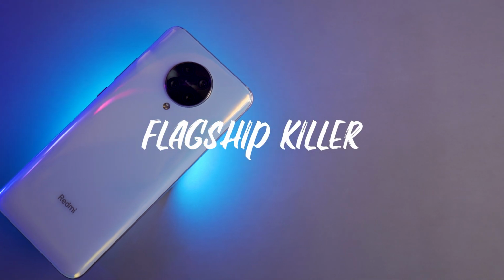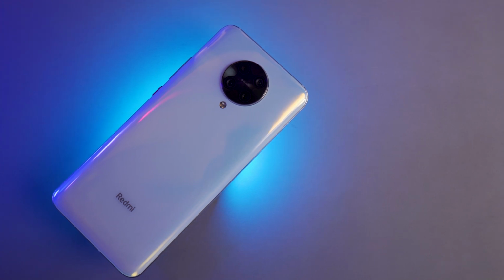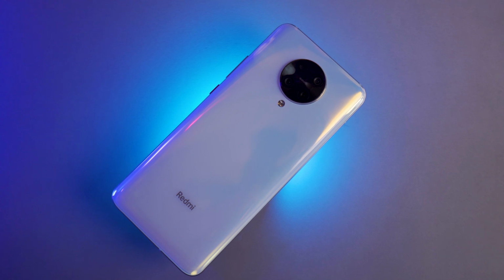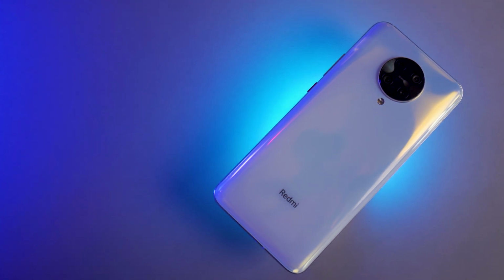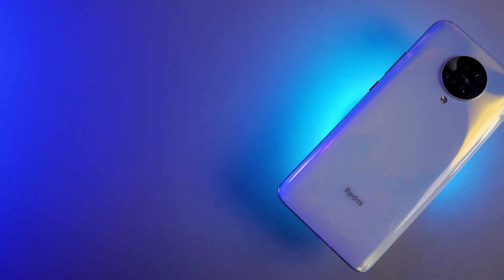Flagship killer. This has been a term used by phone companies to represent phones that are significantly more affordable than flagships but can compete based on specs and performance. Today we're taking a look at the Redmi K30 Pro or possibly the Poco F2 Pro to see if it can live up to its designation as another flagship killer in 2020.